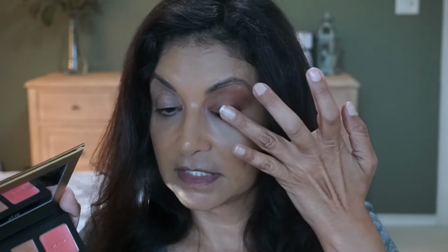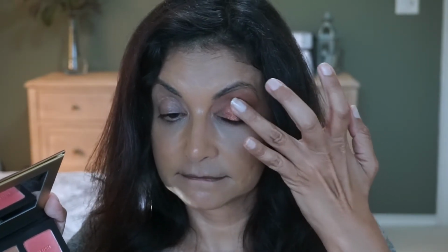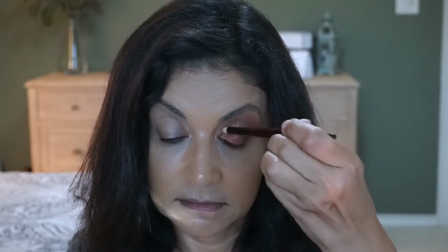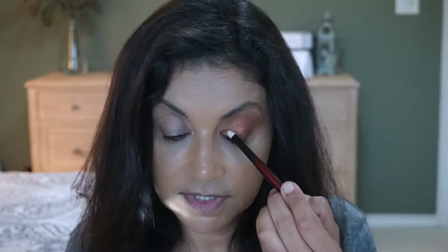Now, let's go in with this metallic shade for the eyes. I'm going to use my finger. That's a pretty copper shade there. All right, let me place that in the center of my lid. That is a pretty copper shade. Looks like a shiny new nickel. Now I'm going to go in with the highlighter shade, and I'm going to place that in the inner corner of my eye. I like that. That's a pretty combo there.